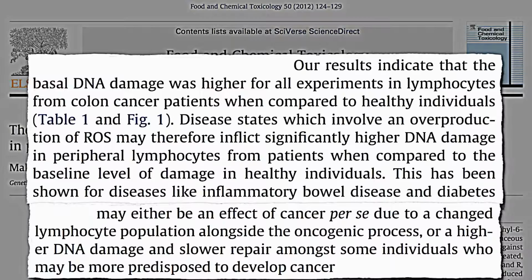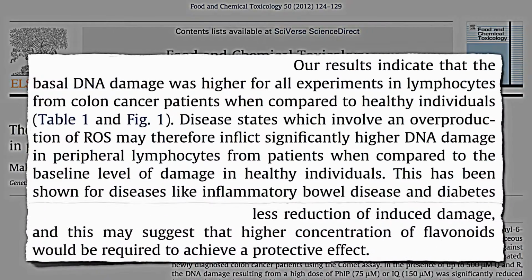Either way, cancer patients experienced less reduction of induced DNA damage, suggesting that higher concentrations of flavonoids would be required to achieve the same protective effect. So cancer and other chronic disease victims need even more fruits and vegetables to reduce the damage done by carcinogens.